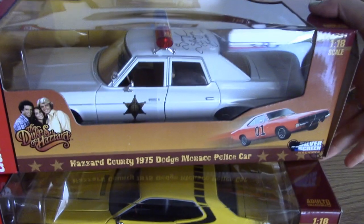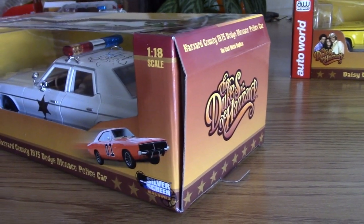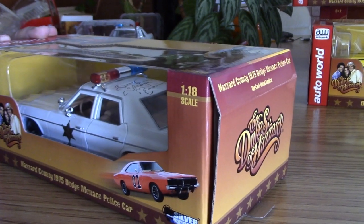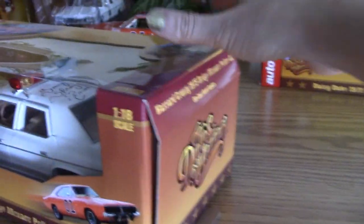And then another cop car. All right. And this one's signed by Sonny Shroyer. Sonny and Rick both signed these cars. It took me a couple months, but I did get one after the other. There were a lot of cop cars, and this is back like sometime in the winter last year.